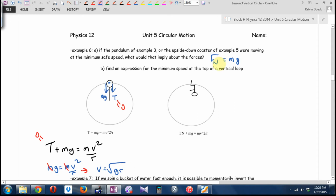But here's the mistake that I made up here. It's not the normal force that equals mg. It's the centripetal force that equals mg. What that's saying is, oh, there's no other extra forces, which means that normal force that you're used to feeling that holds you in the chair isn't there anymore, or that tension that you're used to feeling, which holds the mass in place through the rope, isn't there anymore.